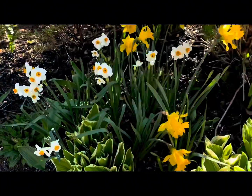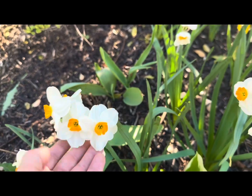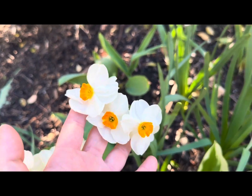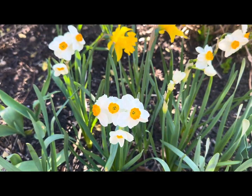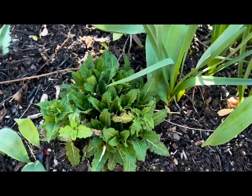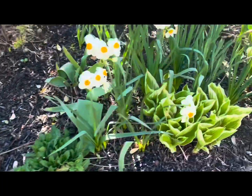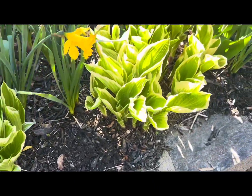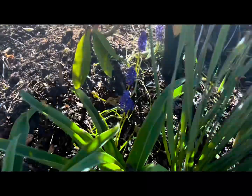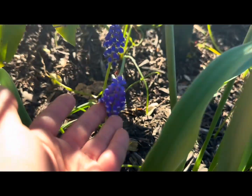Look at these showstoppers over here. They are smaller in size, so the bloom heads are smaller, but look, you get one stem and 5 to 6 blooms per stem. Isn't that amazing? And the fragrance is just outstanding. All of my salvia is coming up as well, including all of the hosta. It came up and the foliage is growing beautifully. Beautiful grape hyacinths here as well. Look at the shape of the blooms. They look like little bells.